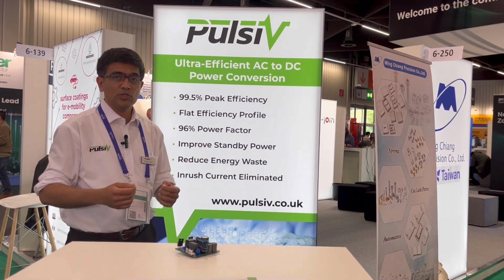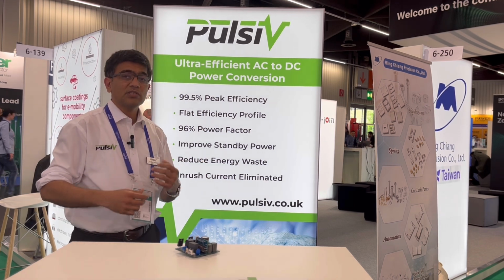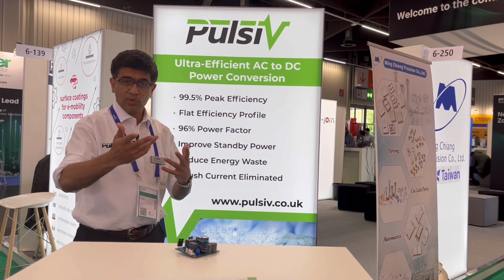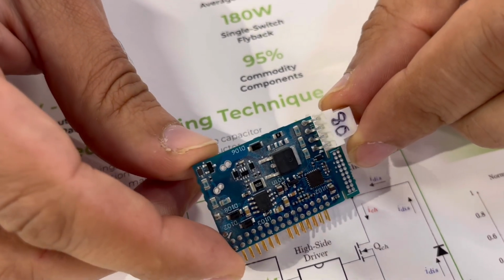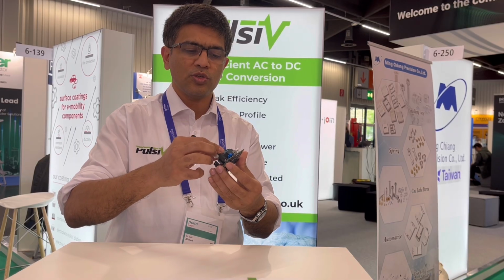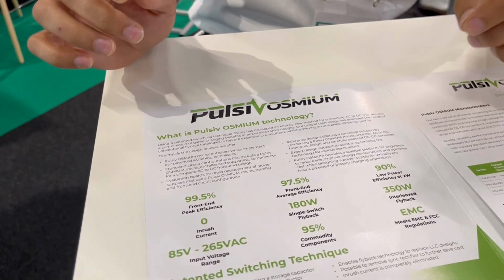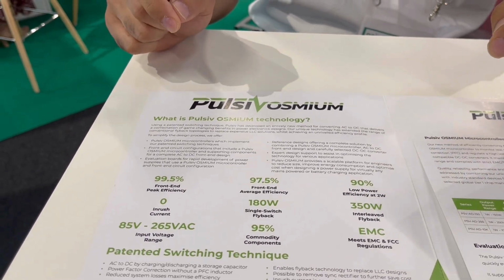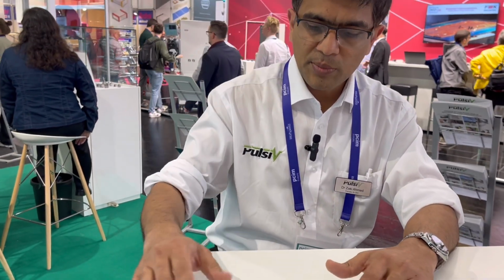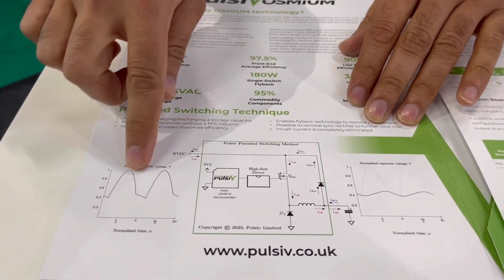So what I'm presenting today is one of the technologies which converts AC to DC, which we call Osmium, which has a lot of very interesting, unique selling points, which I will go through in a bit more detail. The technology itself is basically packaged within a very small microcontroller, which is shown over here, and there is a development system that you can use to evaluate the technology. So Osmium is a microcontroller-based technology that is used to replace the Boost PFC, the Boost part of a Boost PFC power supply. I will go through some of the key features over here, but as they say, a picture says 1,000 words. This, in a nutshell, is what Osmium is.